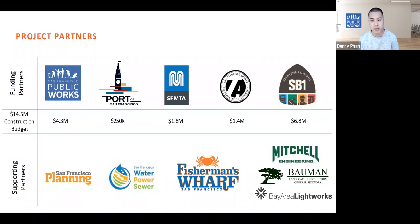And by leveraging funding from Public Works, the Port, and SFMTA, we were able to secure a grant from the Transportation Authority's Prop K sales tax program. And we also got a huge grant from Caltrans through its new SB1 gas tax program.